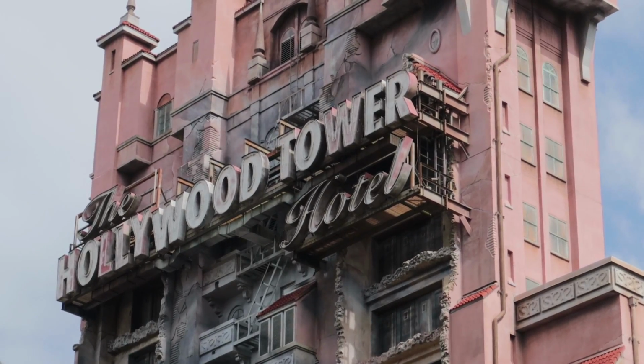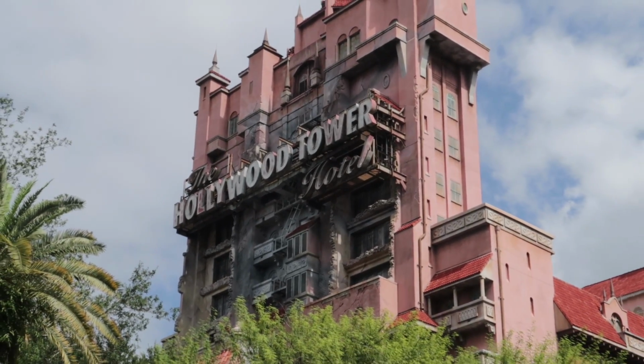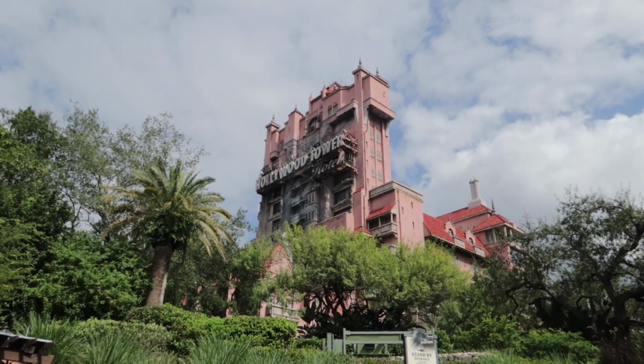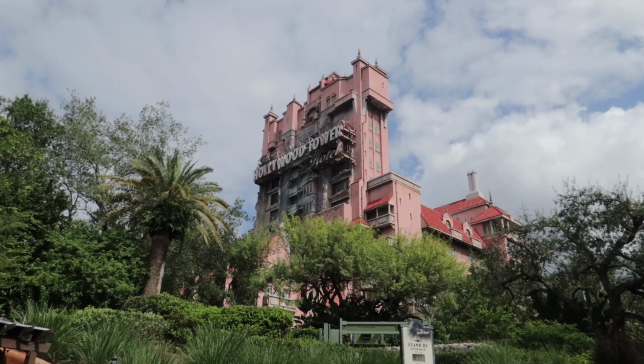Tower of Terror, on the other hand, it's not really a coaster, but it is a multi-launch, multi-drop ride. It will launch you up and it will drop you, and when it drops you, it will drop you faster than the speed of gravity will.